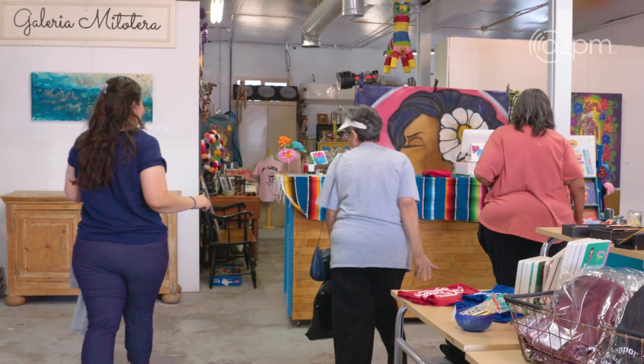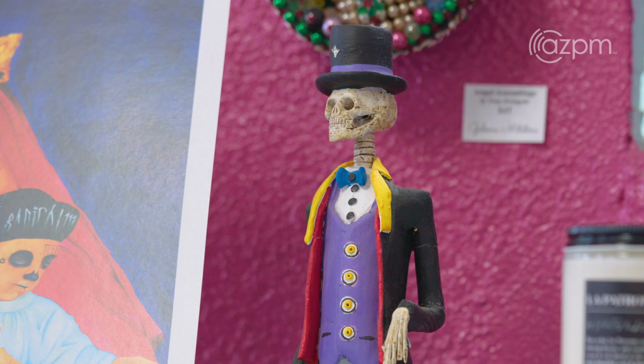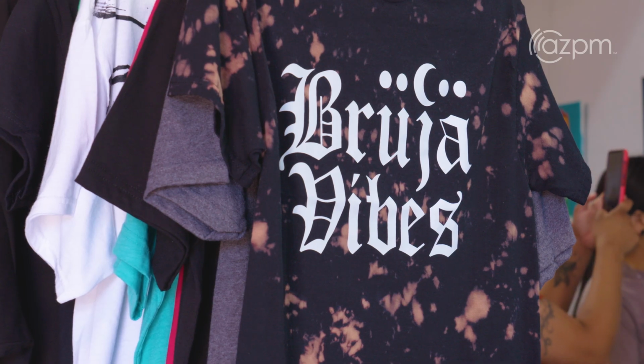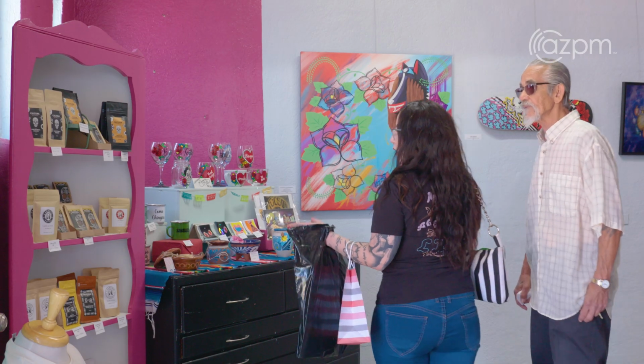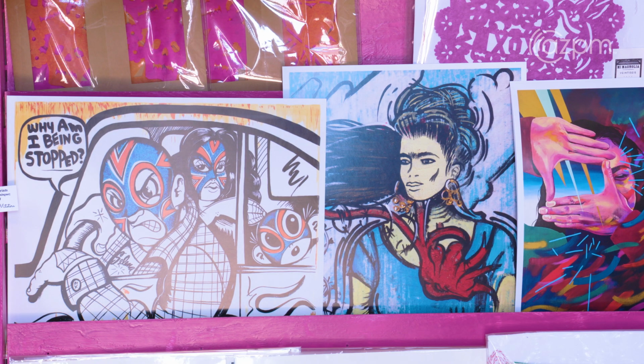The mission of Galeria Mitotera is really to inspire, uplift, and support artists of color within our community. And we want it to be a safe space for artists of color, for queer artists, to be able to talk to and grow with artists that they can identify with.